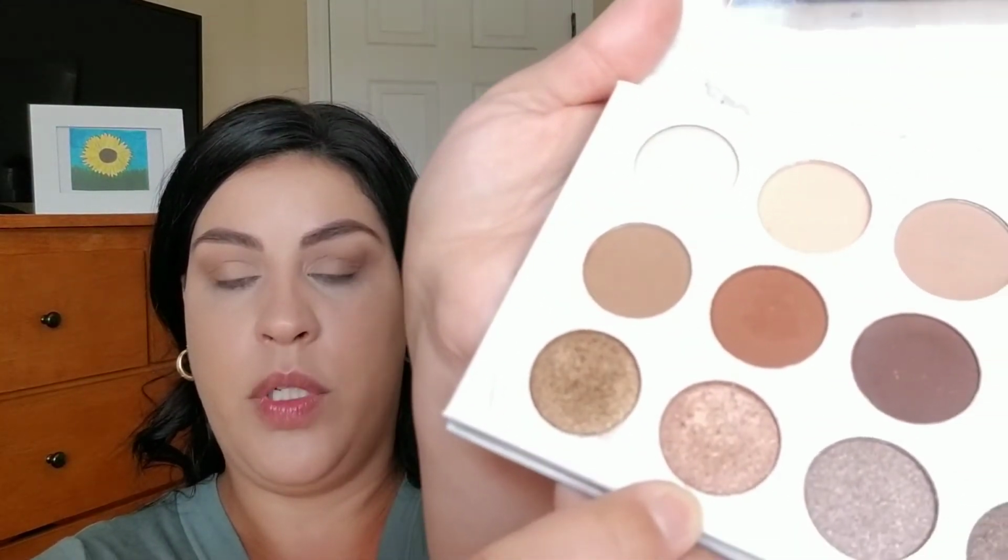With my finger, I'm going to take Twinkle, just this nice, almost rose gold shimmer shade. I'm gonna place that on my lid. That's so pretty. All right, I'm gonna take my brush that I was using and I'm going to just tap into Splurge and Stunner. Pop that into my corners a little bit.